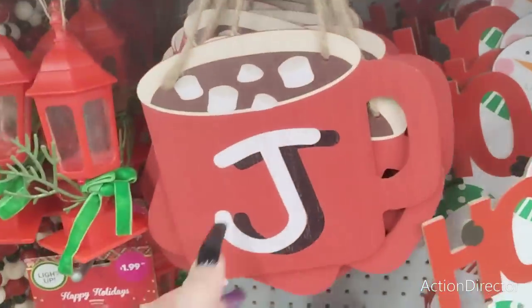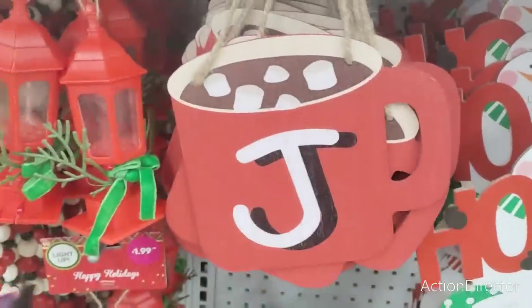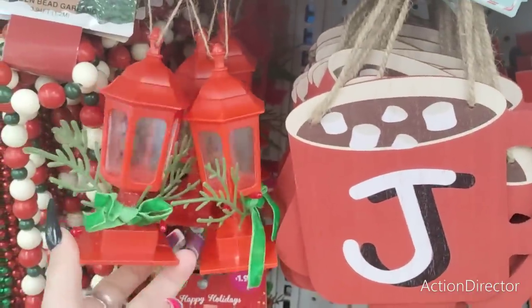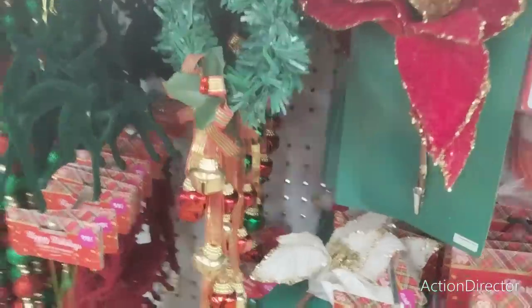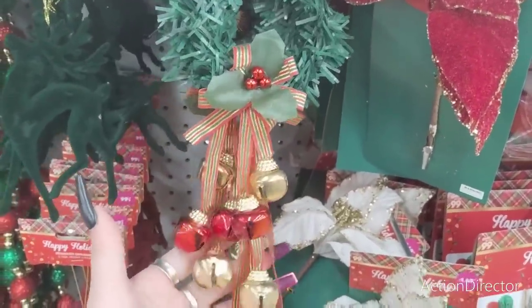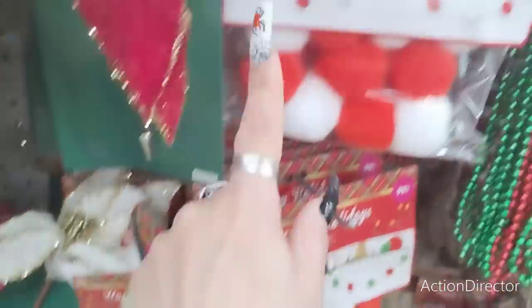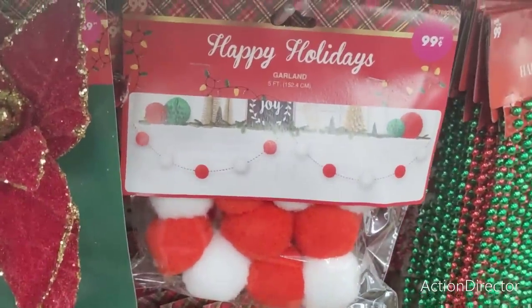All right, these are really, really nice. Thinking, yeah, these are super cute, you guys. Look at these little ones for tiered trays. Adorable. Really, really nice. Also have these door knockers for $1.29. These are actually nicer than the ones at Dollar Tree, so I am digging those. More poinsettia picks, $1.49. They also have garland for 99 cents. That's cute too.